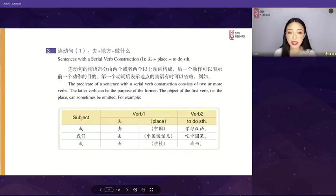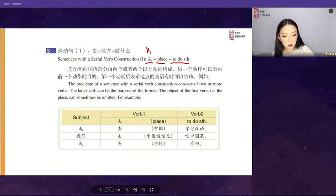Now let's move on to the next language point, which is go to somewhere, do something. It actually is a serial verb construction. In this sentence, 去 plus a place plus to do something, 去 is verb 1 and to do something is verb 2 here. We can see there are two verbs. That is why this structure is called a serial verb construction, because there are two or more verbs in a sentence. Verb 2 can mean the purpose of verb 1. And sometimes this place can be omitted.